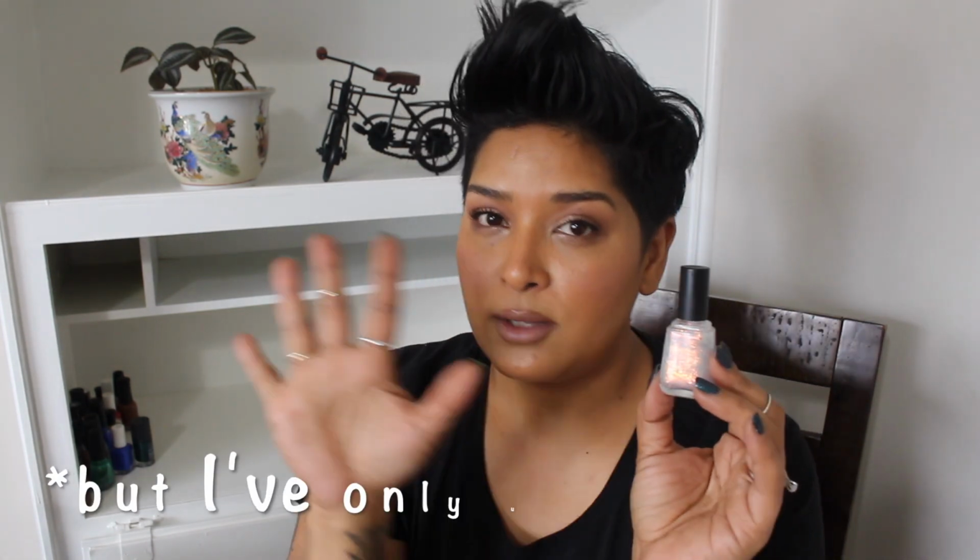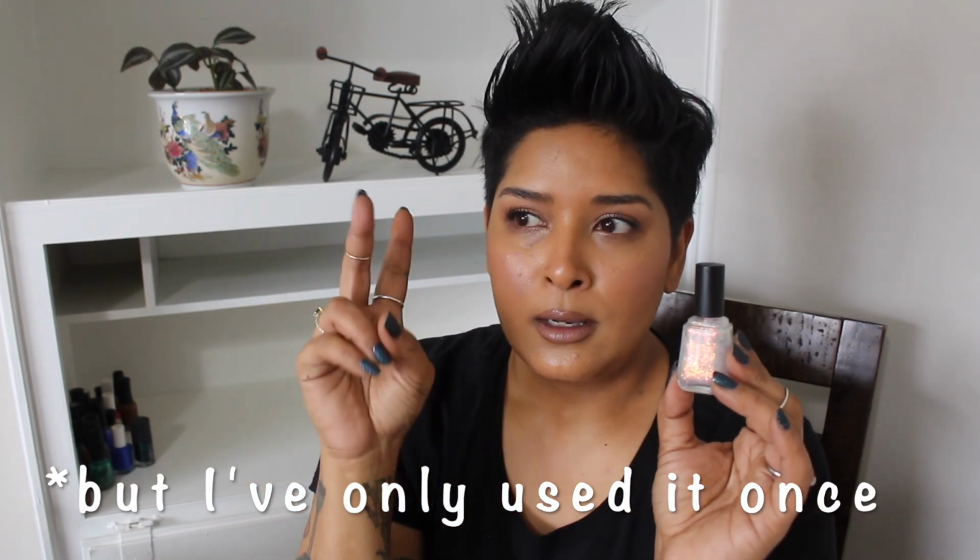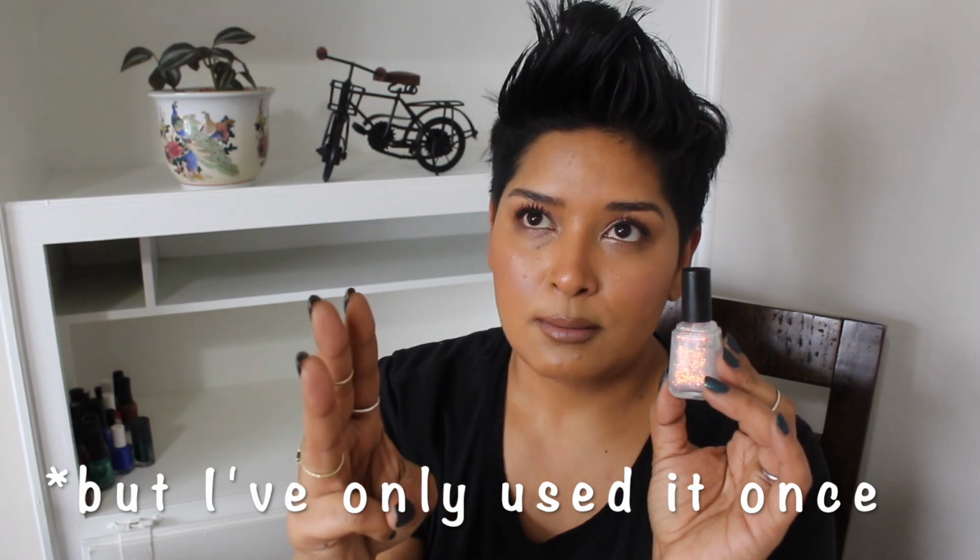The only issue that I have with this polish is that I am down to here, and that's not from usage. I haven't opened this more than a handful of times. I opened it when I first got it. When I put it on, I shared it in a monthly manis, and I'm sharing it with you guys here. And I feel like this is shrinking quickly. I don't know if you guys have had that experience. You guys have to let me know.